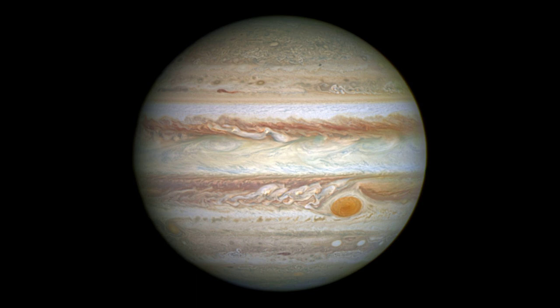bow shock. Surrounding Jupiter's magnetosphere is a magnetopause, located at the inner edge of a magnetosheath, the region between it and the bow shock. The solar wind interacts with these regions, elongating the magnetosphere on Jupiter's lee side and extending it outward until it nearly reaches the orbit of Saturn. The four largest moons of Jupiter all orbit within the magnetosphere, which protects them from the solar wind.